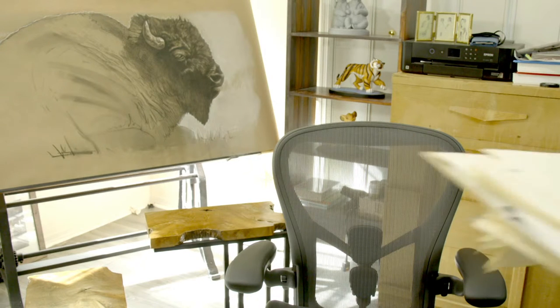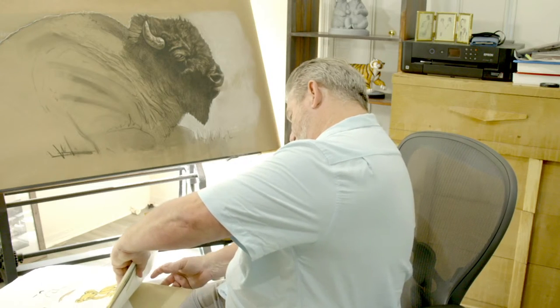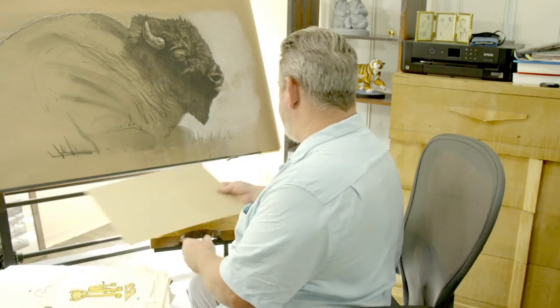So these are all piled in another drawer in my flat files. These are kind of fun. Let me take this and put this over here. All right, want to go to the downshooter?